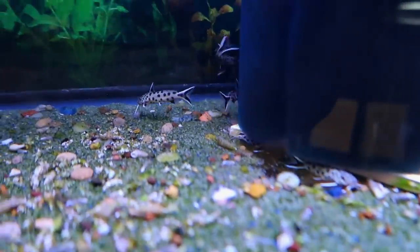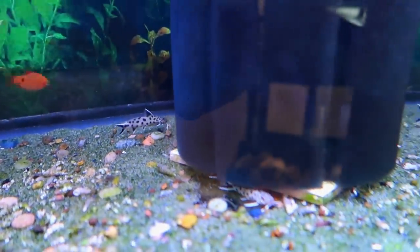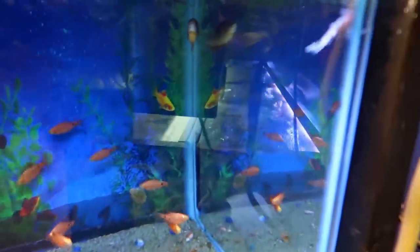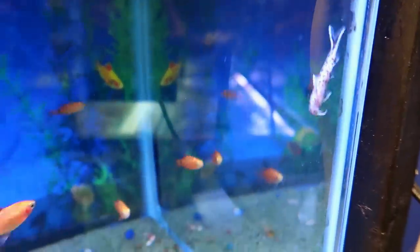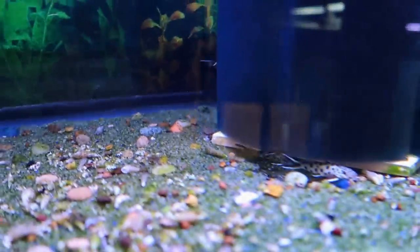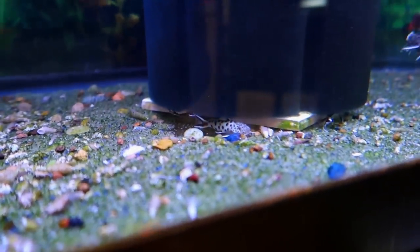But he had several of these little guys. They had a really nice sheen to them going on. Most of them were trying to hide out around the sponge filter, but a few of them were out and about. These guys are really neat, really cool. You don't always see the Lucipennis.